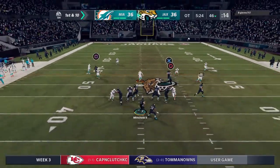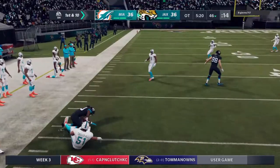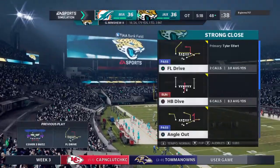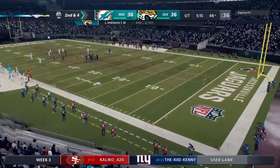Because when you see him get the ball and just go, in addition to that speed, it helps out his blockers. They don't have to hold blocks for long because he's just going to speed right past them. A gain of 6 there on first.